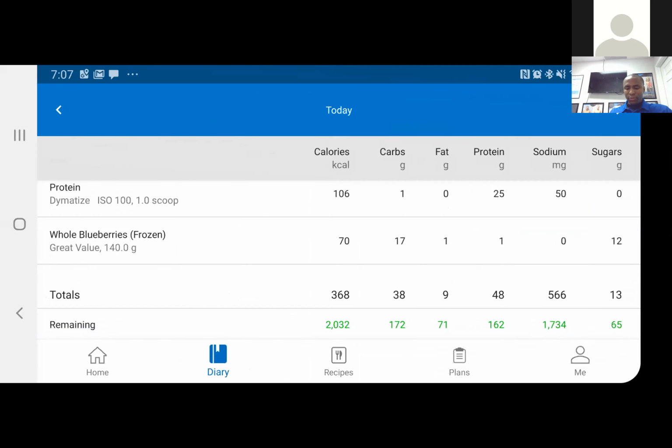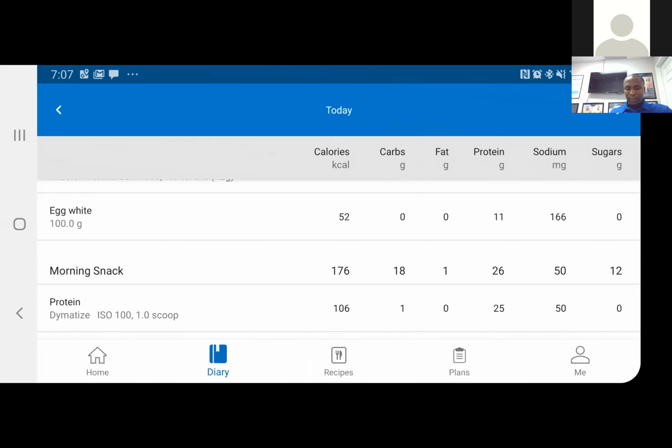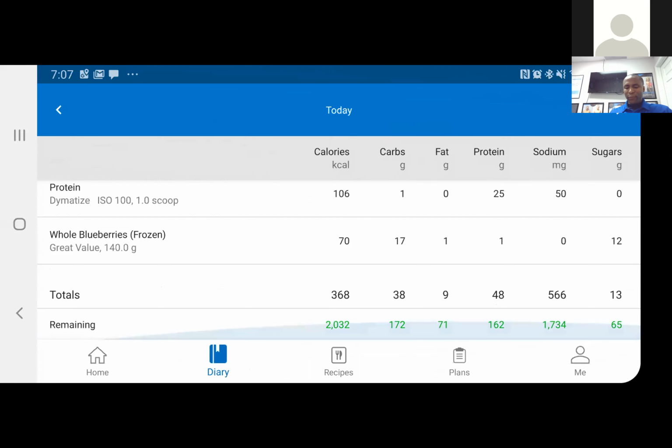Yeah. So it shows in there, on my morning snack, and it says in the morning snack section, you can see it says 176 total, 18 grams of protein, 1 gram of fat, 26 grams of carbs. And then for my entire day, it shows my entire day at the bottom. So just rotating your screen could be a great way to save your step as you're adding foods in to see how am I doing.